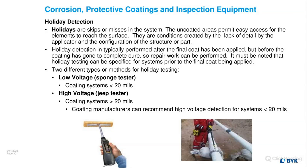You want to eliminate as many holidays as possible. So holiday detection is typically performed after the final coat, but before the coating has gone to complete cure. If a coating is completely cured, then you're talking about a whole other process of abrading the surface and so on. So you want to make sure that you can do the repairs within the recoat window.